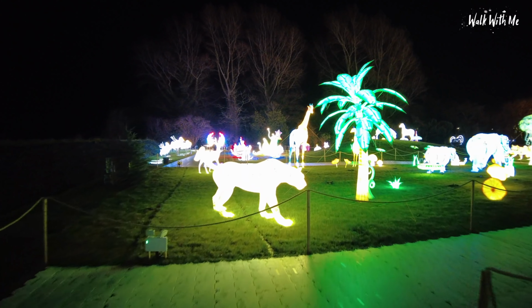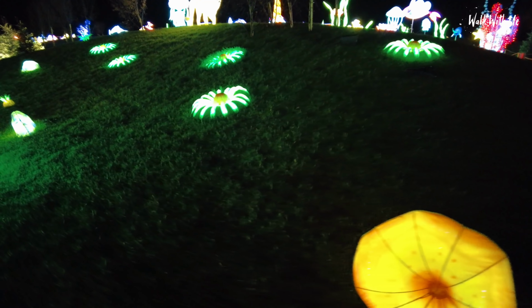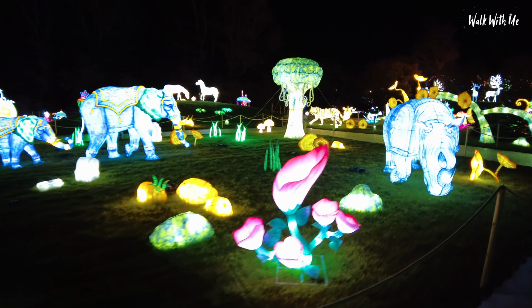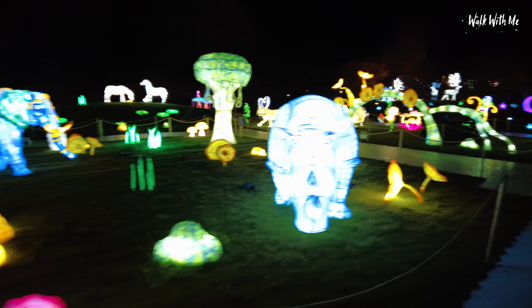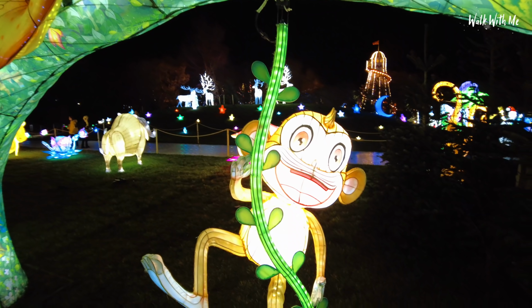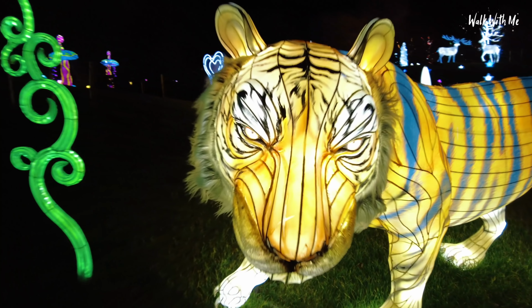So we move from underwater into the jungle. God, I thought they were spiders then. Not quite sure what they are. Some kind of grass thing. But yeah, we're in the jungle. Some rhinos, elephants. That tiger looks pretty good though. Check him out.